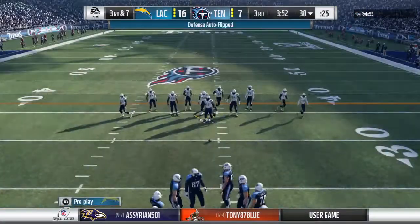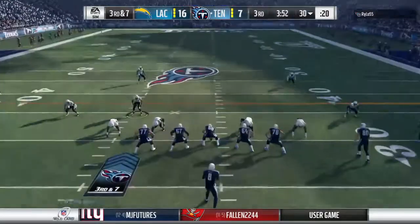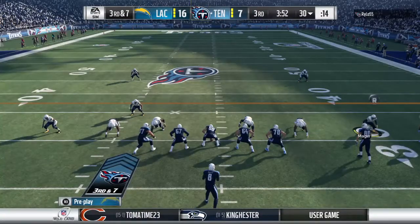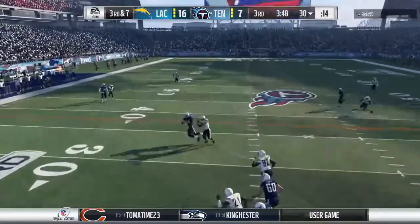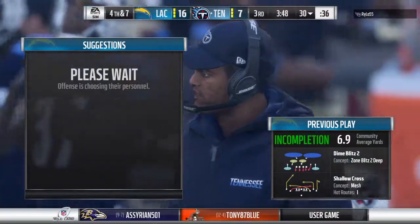The Titans on third down. They've converted 3 out of 5 thus far. This is 3rd and 7. Mariota, and almost picked off. I guess the good news for them now, it's 4th down.